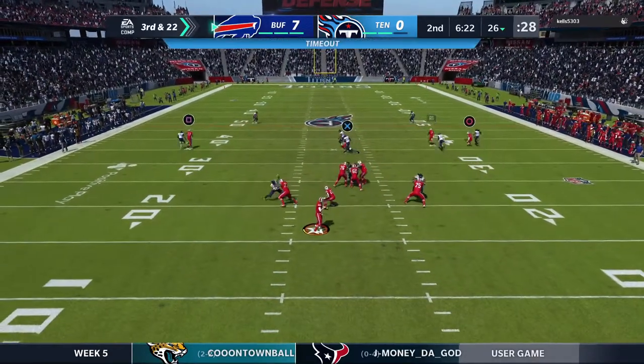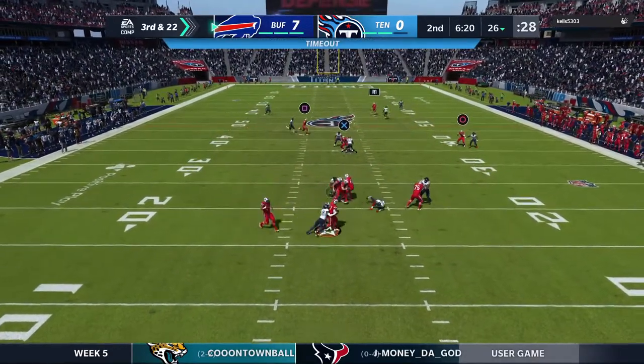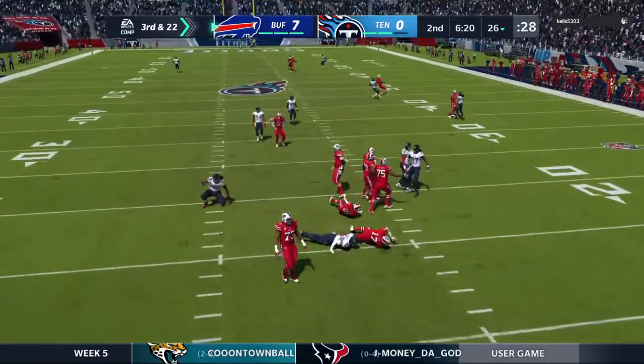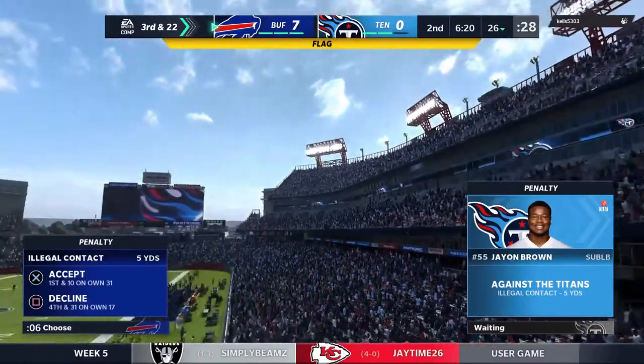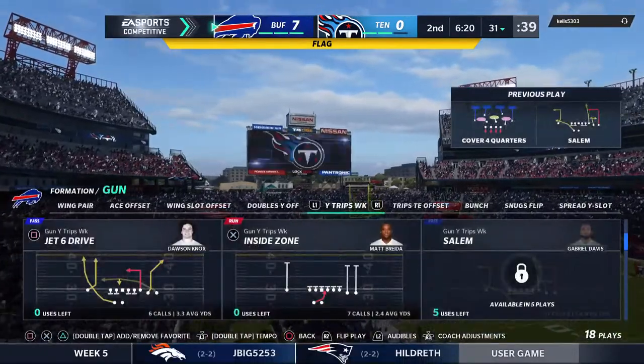On third and long, it's Allen. Cannot get away, and down he goes. So they will accept the penalty and move forward.